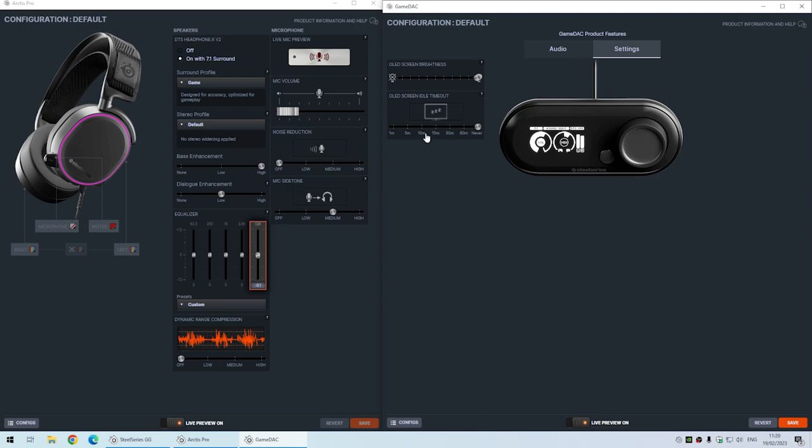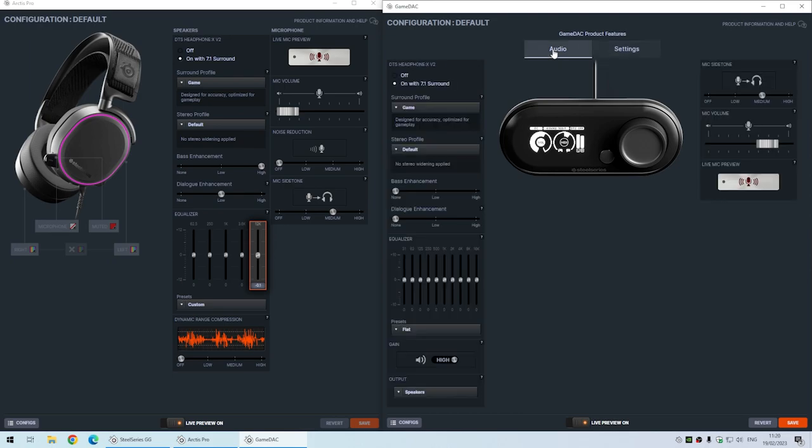Now overall you can set everything the way you want to have it. It is clear, you can find everything where it's supposed to be, and it's just a nice driver interface, and I just cannot find any reason why you would ever want to use the GG software.